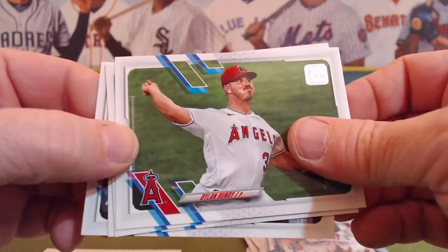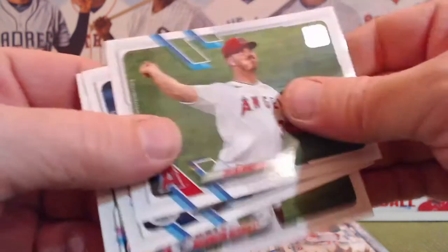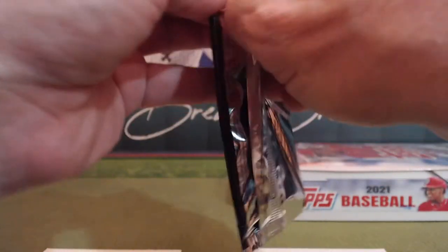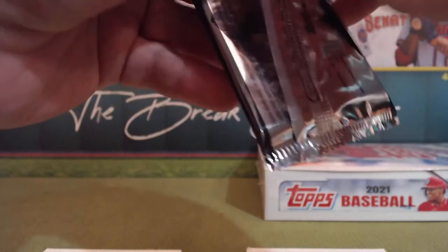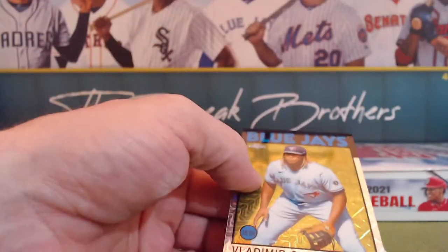All right, finishing up this box, guys. Dylan Bundy, Mitch Haniger. We got the Washington team card and a Chicago White Sox team card. All right, that is box number two, guys. Let's get into this silver, and then we're on to box three here. Keep it moving. Oh, wow. There you go. Yeah, that's Eric C. for the Bobby Dalbec.